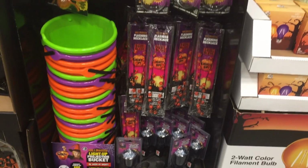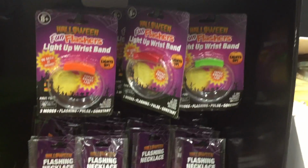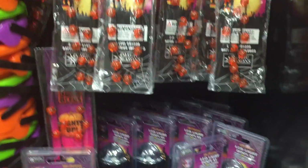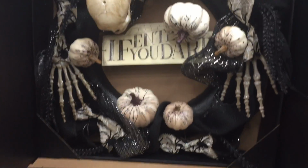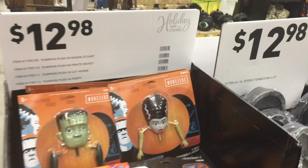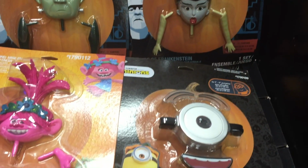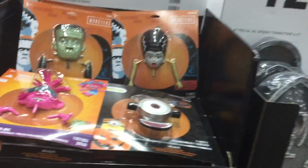And then here's some stuff for the kiddies. I'm assuming you had some candy buckets, some LED bracelets, necklaces, stuff like that, so they can stay safe while they're trick-or-treating. Even some LED flashlights, some more wreaths. Really high quality and fair price wreaths there. You have some decorative gear for your pumpkins. Push those into the front of the pumpkin.